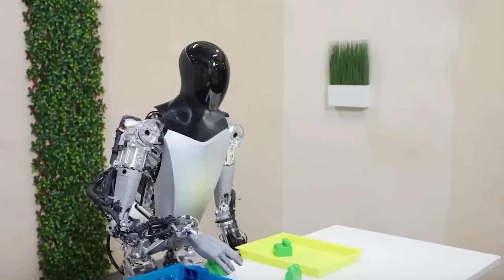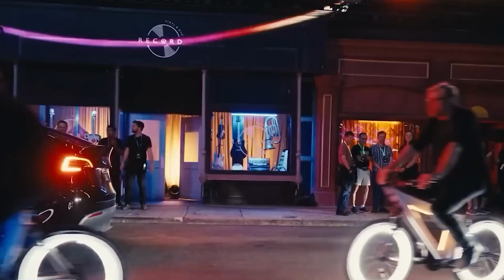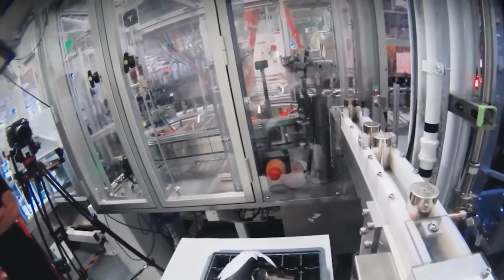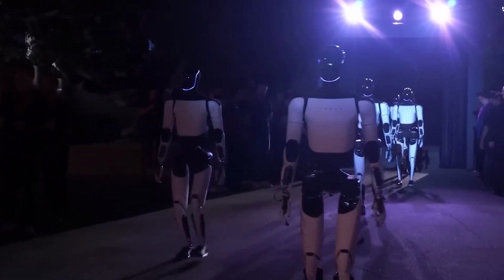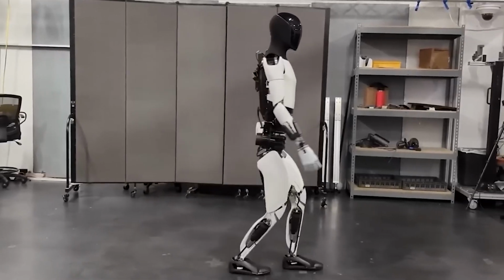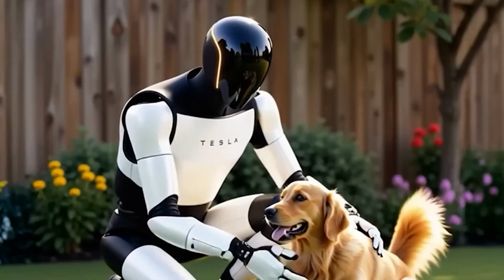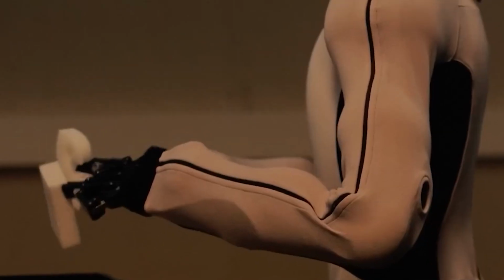Use cases. Tesla's Optimus Gen 3 is being pitched as a real-world assistant for multiple industries. In factories, it can take over repetitive and physically demanding tasks, like moving boxes, organizing parts, or performing inspections. In homes, it can help with chores, assist elderly people, or even babysit under supervision.